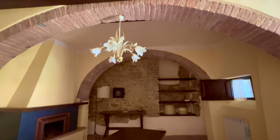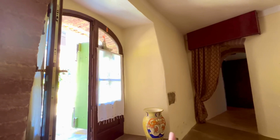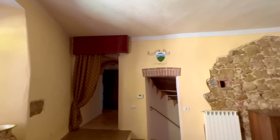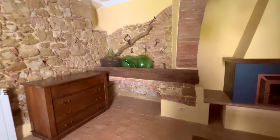And in here, of course, with the width of the walls in here, which if I spin around now slowly, you can see the width from outside into here is more than a metre. These are castle walls that you're in, so it keeps the houses warm in winter and very cool and comfortable in summer.